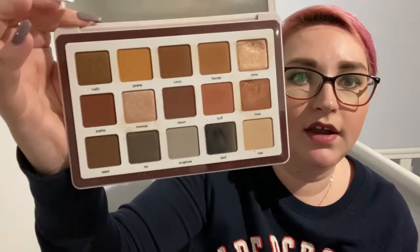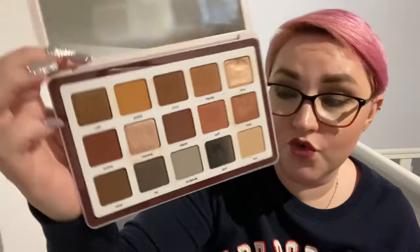Okay, my most expensive eyeshadow palette has to be my Natasha Denona Biba palette. My husband bought this for me for my 30th birthday. It's a lot of money. It's £125, I think. It is a lot. But I do use it. It's all neutral colours. I've used it a ton. I do really like it. And I'm glad it was a present because I really do like it.